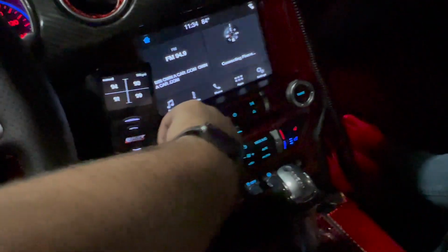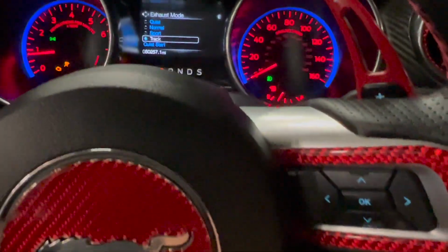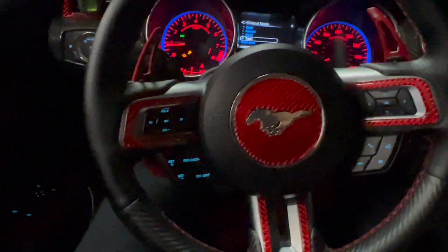So we just pulled up to the gas station, so we're gonna go ahead and fill this up for the first time. You can see it has literally almost exactly a quarter tank. So we'll go ahead and see how much it's going to cost to fill up the rest of it.